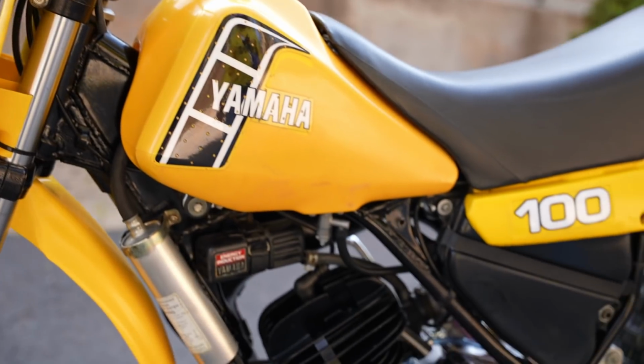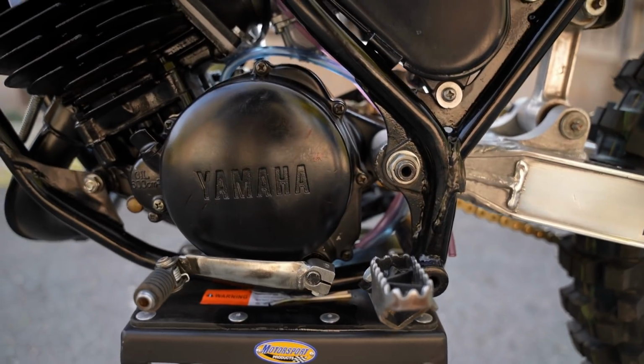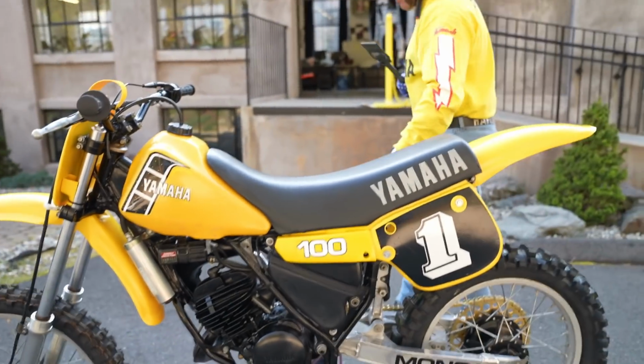Also has a new front tire. It's a brand new Dunlop D952. Still has the hairy nubs on it. Brand new rear tire. If you take a look at the pegs, those are mint shape, as is the shifter. Zoom in close and personal on the engine cases and everything. The cylinder head, there's no damage. This is probably the nicest 83 YZ100 in the country. I certainly haven't seen a nicer one.